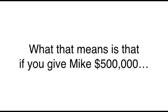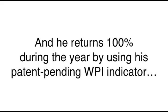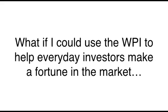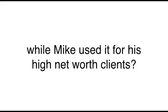What that means is that if you gave Mike $500,000 and he returns 100% during the year by using his patent-pending WPI indicator, you pay him $55,000 in fees alone. Like I said, it's not designed for everyday investors, and that's when it dawned on me. What if I could use the WPI to help everyday investors make a fortune in the market, while Mike used it for his high net worth clients?